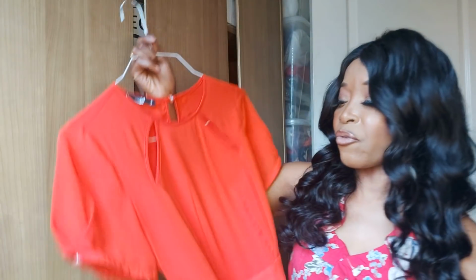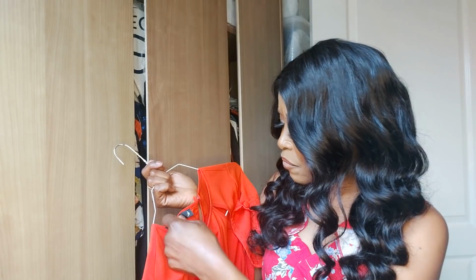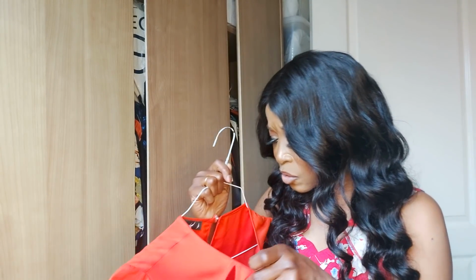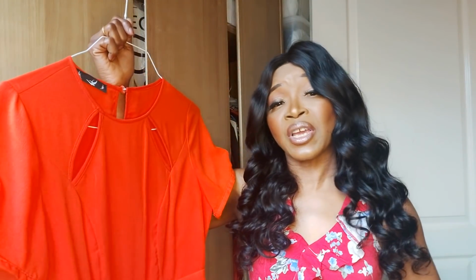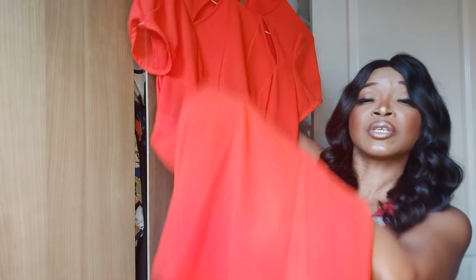Okay, the next item is this bright orange dress. It doesn't actually say where I got it from, and I don't even remember. But anyone can get a bright orange dress anywhere. So this is it, a bright orange.